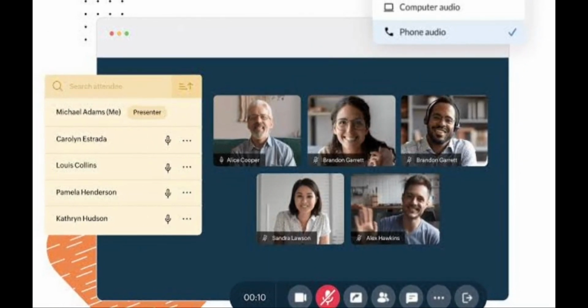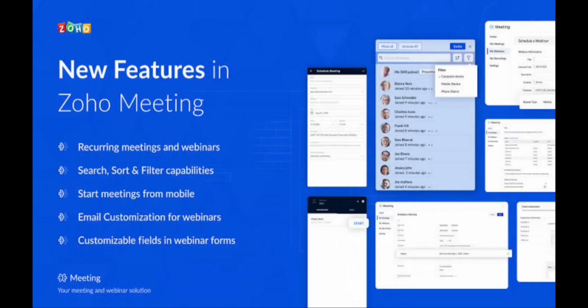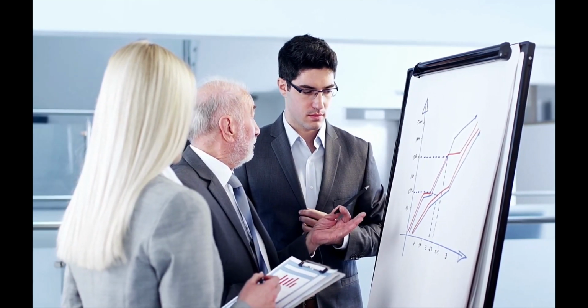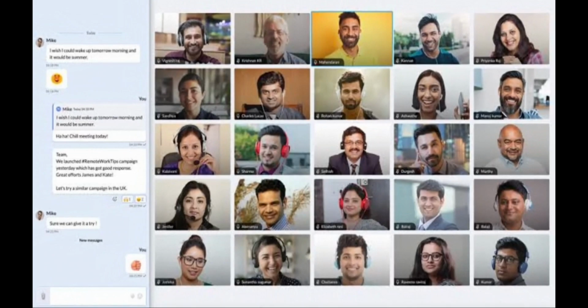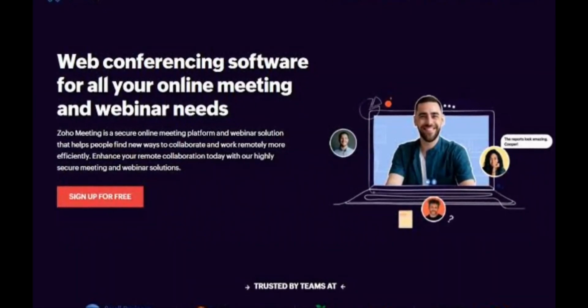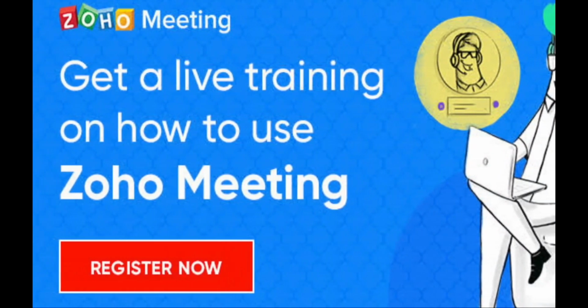Pros. Has an entire suite of tools that an online business can leverage with their built-in integration. It's quite cheap. At $12 per month, you can use its full features and can accommodate 100 participants. If you're a business owner, your employees can even have their own plus ones. Has polls, Q&A, and raise hand features. You can run it as a webinar tool or as a regular online meeting tool. Webinar registration is one of its key features as well.